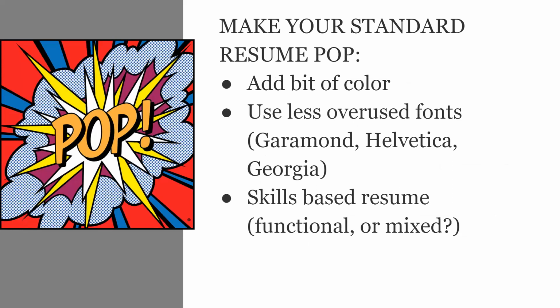You could add a bit of color, but the key is a bit. Do not do it as colorful as over here, obviously. But I would do very little elements. Maybe it's your header. Maybe you have a background. Your fill background is maybe a blue or something. And I don't know, just so it makes it pop a little more, but yet it has the information that needs to be there.